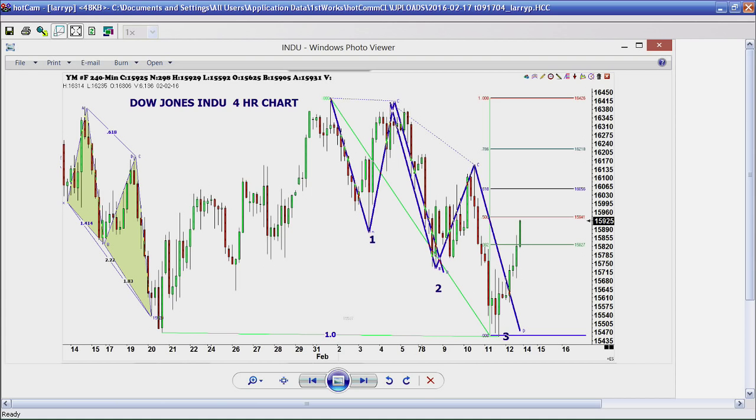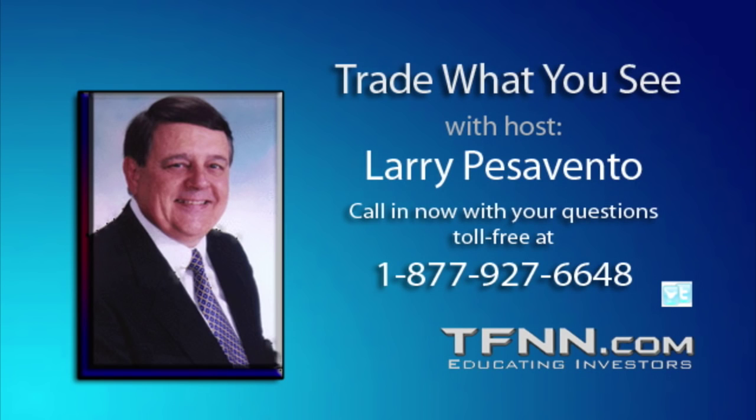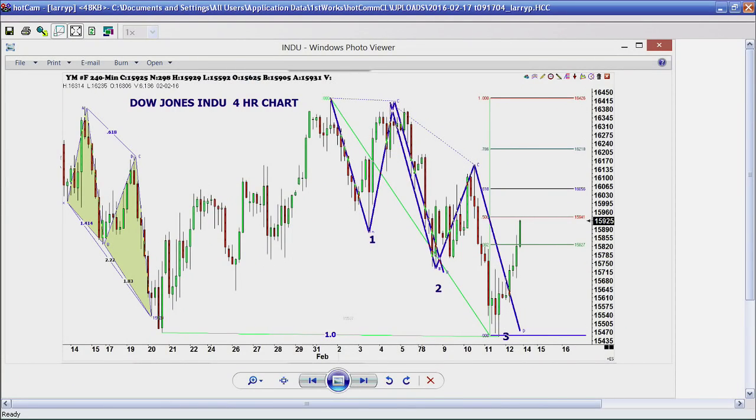So we'll be coming up here in the next 10 seconds, I think, with the break from TFNN. We've now got up to 1910 in the S&P, and it looks like we're going to be heading towards at least that 1918 and possibly the 1960 level very, very closely, because we certainly have a lot of emphasis on this market to the upside.